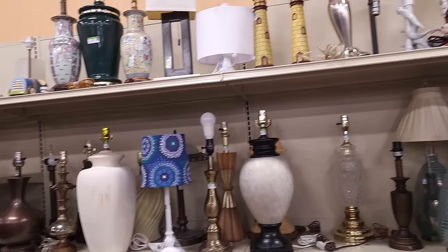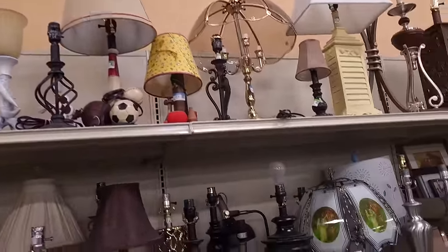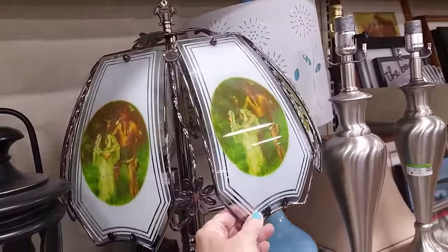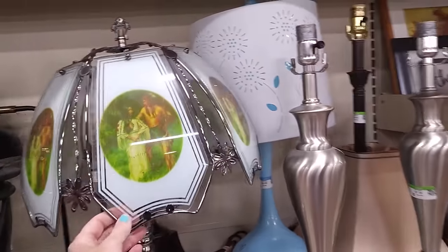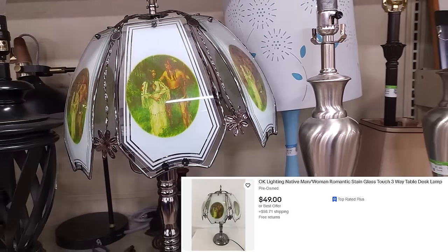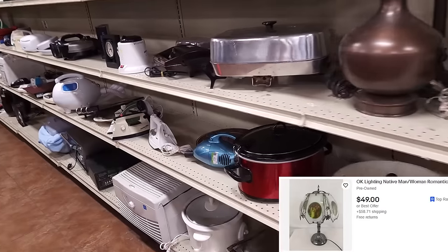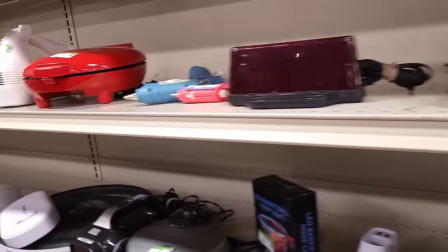lamps. Little lighthouses are cute. This is probably a touch lamp with the Native Americans on it. That might actually have some value. It's not my thing. I wouldn't want to ship it, but somebody else might. Take a quick peek down this way. That's really a cute little lamp clock.